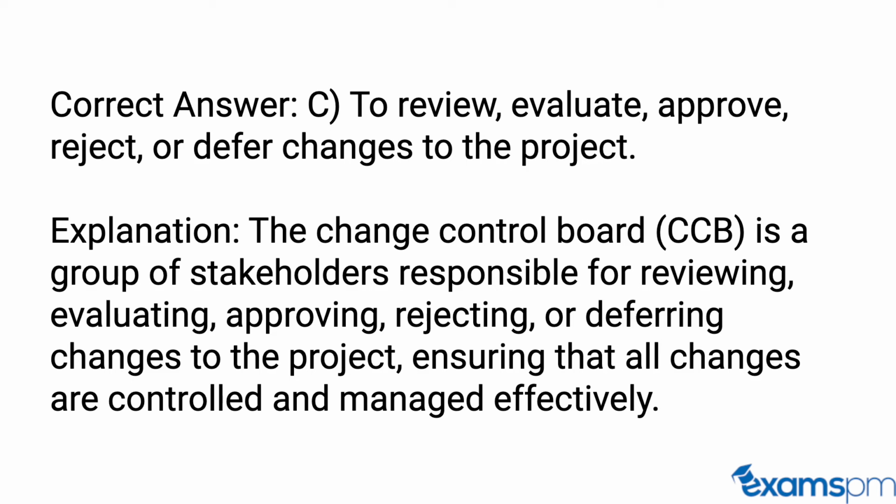Correct answer: C. To review, evaluate, approve, reject, or defer changes to the project. Explanation: the Change Control Board, CCB, is a group of stakeholders responsible for reviewing, evaluating, approving, rejecting, or deferring changes to the project, ensuring that all changes are controlled and managed effectively.